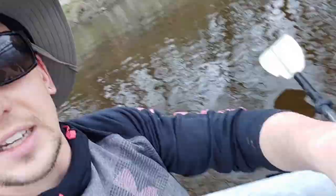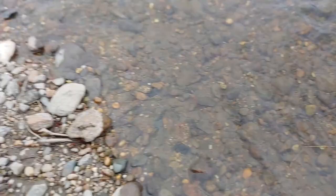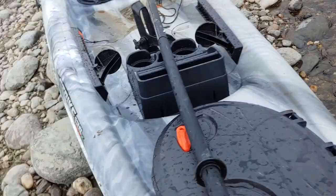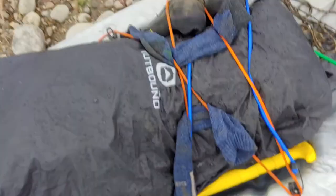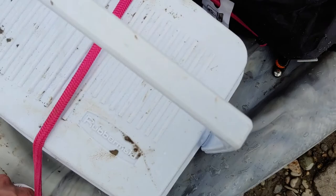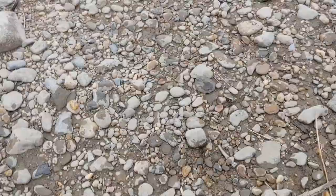Now finally I'm in a calmer spot of the river. I can make a video shot of the kayak. I've got to say, I've been in really shallow water and it's really stable. Our boat is ready to sail out, and get our gear a little bit drier. My hat is pouring in all the water.